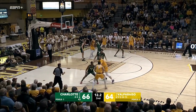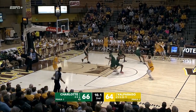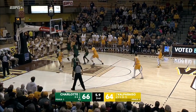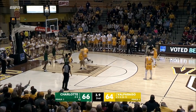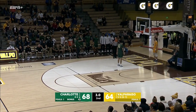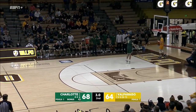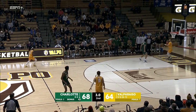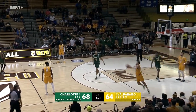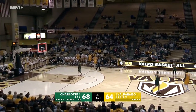Kithier to Anderson. Anderson tries to turn the corner. He gets a good look. It's short, though. Rebound. It's Kevion Taylor. Oh, there was no foul with three. So Kithier to throw this ball, but you need 4 points in 3 seconds. And it's deflected. And Kobe King's going to shoot from 70 feet.